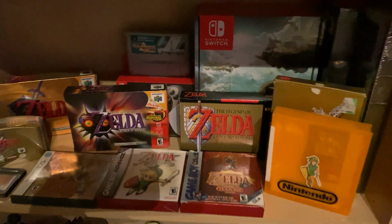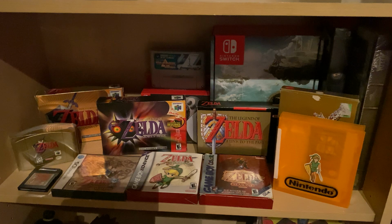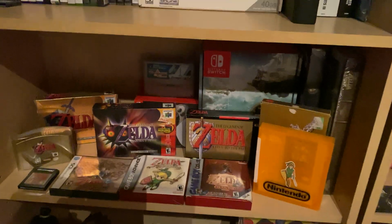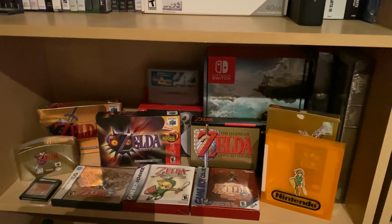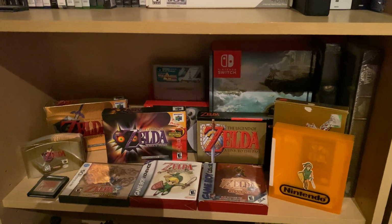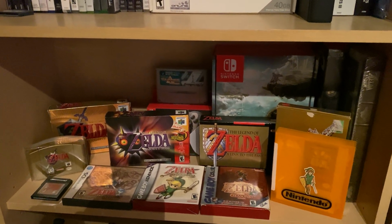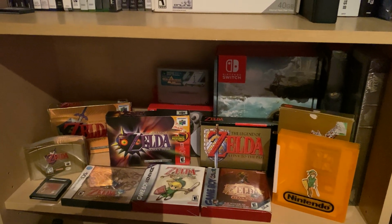And down here, started my Zelda stuff. A few years back, about 10 years ago, I had to sell. Well, I didn't have to sell, but I thought it was the right time to sell a lot of my stuff. I had a family, a couple kids, and this stuff was just kind of sitting. I thought it was time to maybe get it into some other people's hands, and so I sold a lot of my collection of games and pared it down quite a bit.